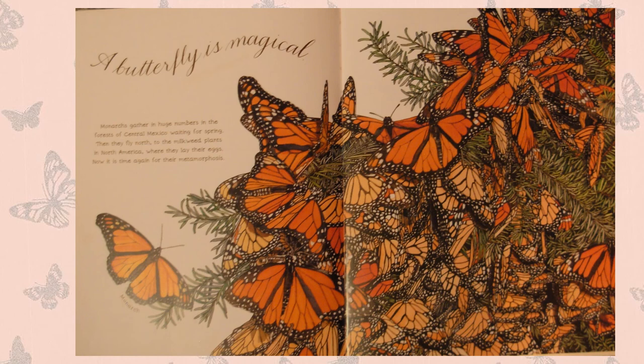Isn't that so cool that all these monarchs come from the northern United States and come from Canada, and they all go down to Mexico and meet and just kind of hang out until spring?